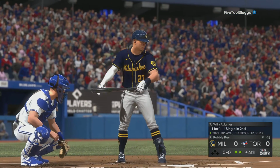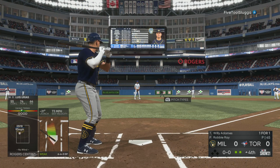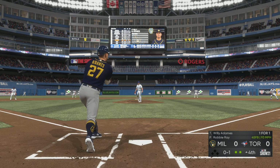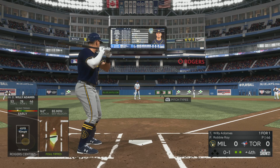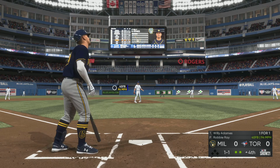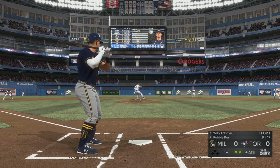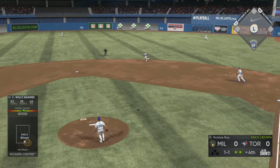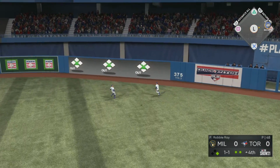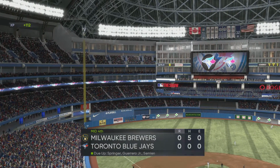Ready now is Willy Adames. He singled first time up. Now here's the pitch. Fouled away. And that's inside off the plate with the fastball. It's 1-1. Hit high and deep to right center. Right fielder is on the run. He tracks it down, and that will end the inning.